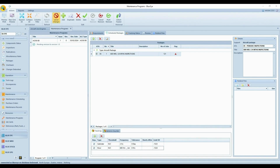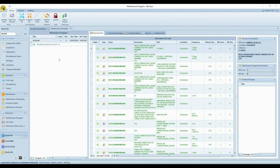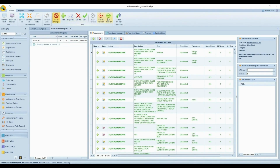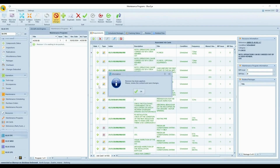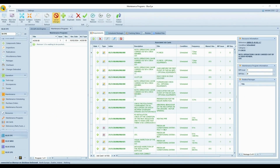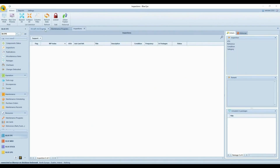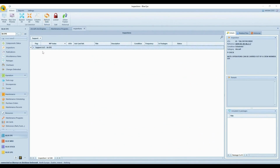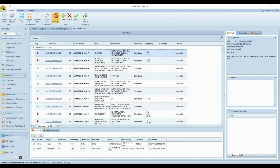Creating a package allows you to add all these tasks to a work order at once. You can save the changes to keep modifying the AMP later or get it approved before you push the revision and apply all the changes to your current version. All the inspections have been added to the Inspections module. You can now modify the last performed field to indicate when the task has been performed for the last time.